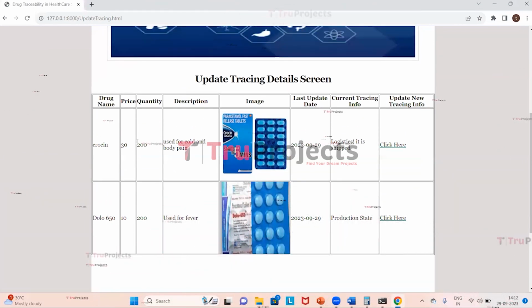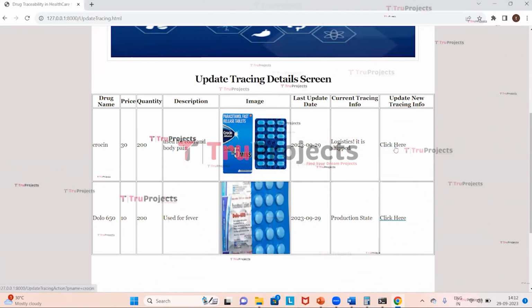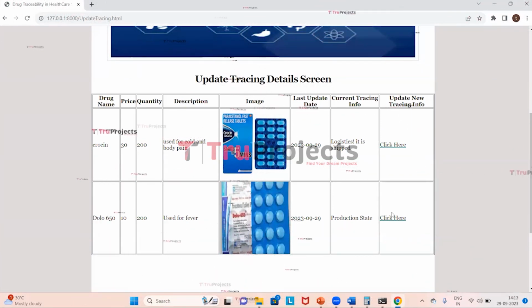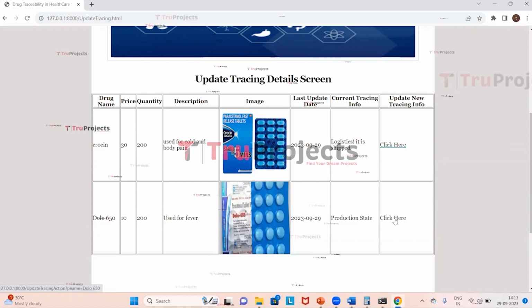Here we can see drug details, which are drug name, price, quantity, description, image, last update date, current tracing info and update new tracing info. To update tracing details from the current state, we need to click on click here link, which is displayed in the column of update new tracing info. Here I am clicking on click here link for the Dolo 650 drug.